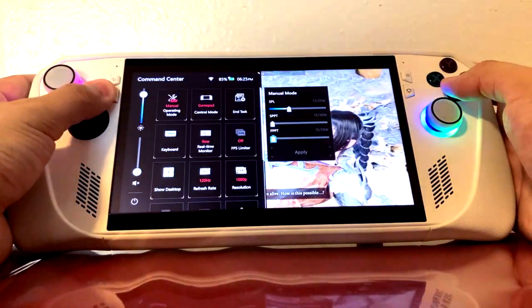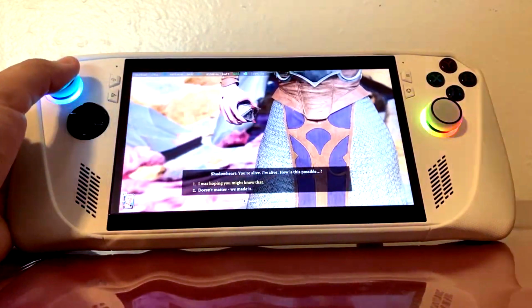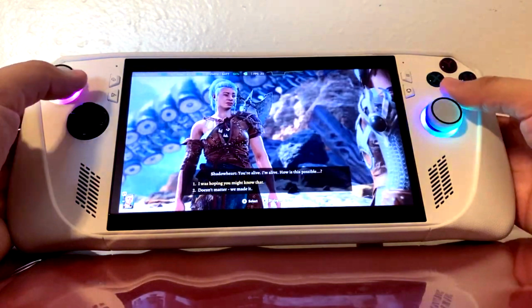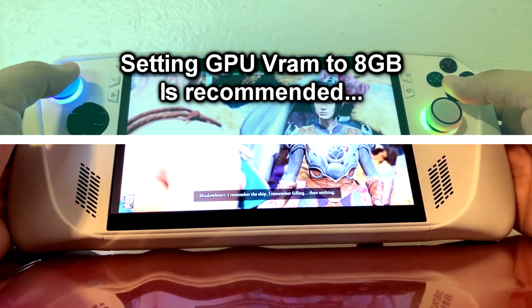Now, I play at 13 watts, so if you don't specifically have your VRAM set to 8 gigabytes, then you're not going to have that much of a great time with Baldur's Gate 3. But as of recording, I have the VRAM set to 6 gigabytes, and with 13 watt TDP, it gives me around 25 to 30 FPS.